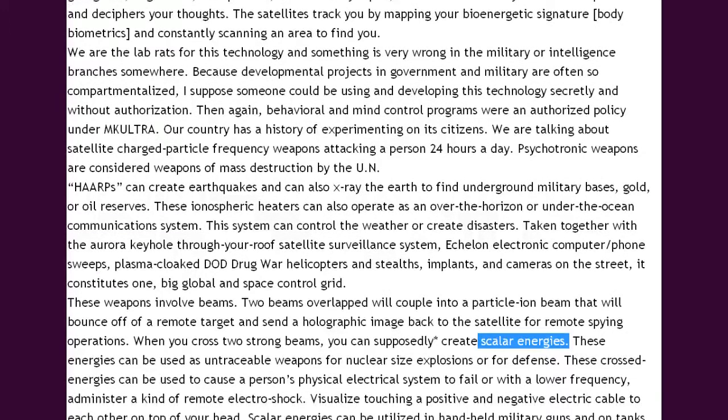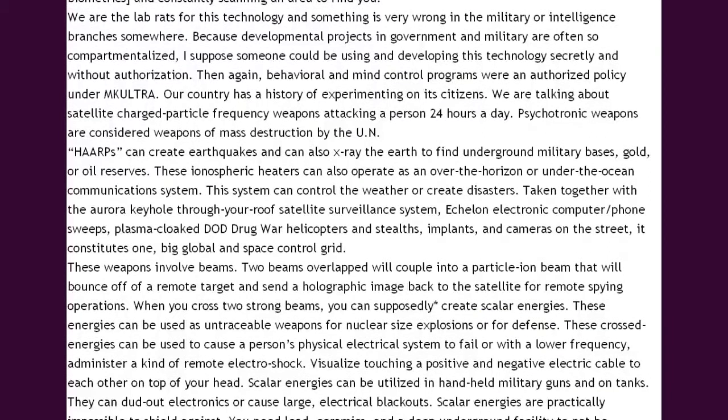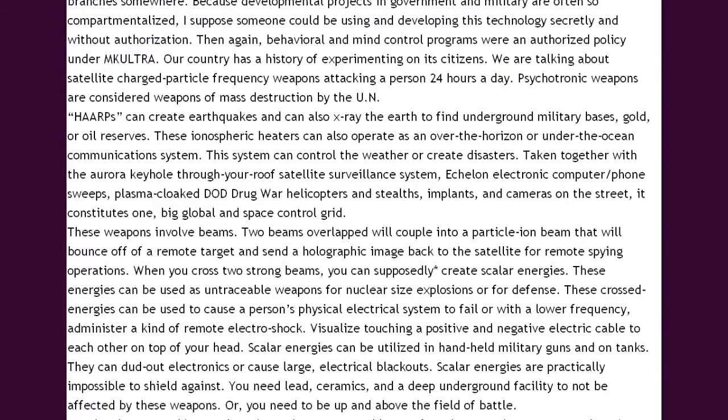Visualize touching a positive and negative electric cable to each other on top of your head. Scalar energies can be utilized in handheld military guns and on tanks. They can dud out electronics or cause large electrical blackouts. Scalar energies are practically impossible to shield against. You need lead, ceramics, and a deep underground facility to not be affected by these weapons, or you need to be up and above the field of battle.